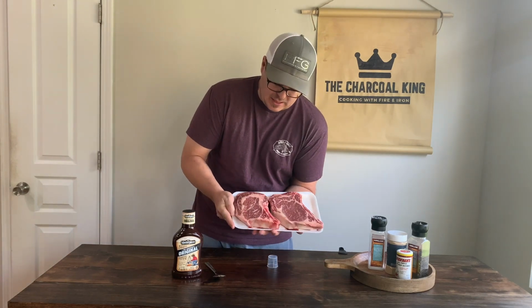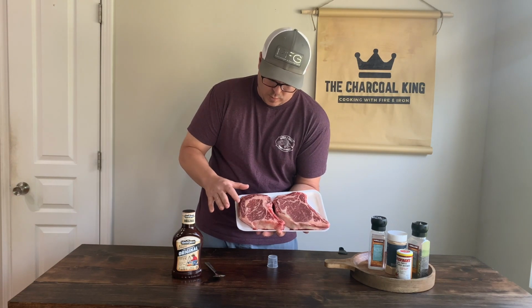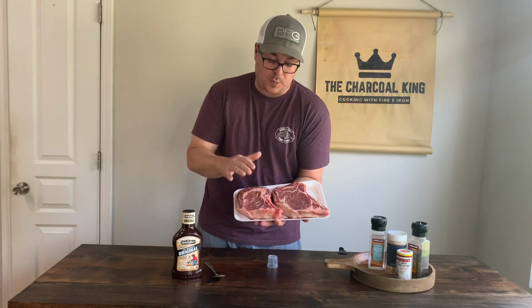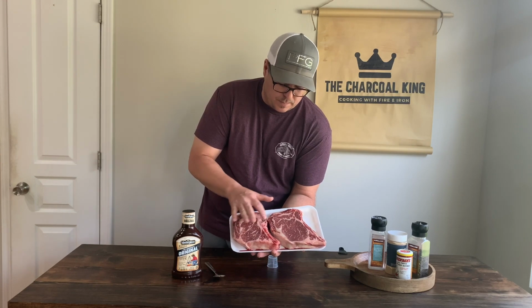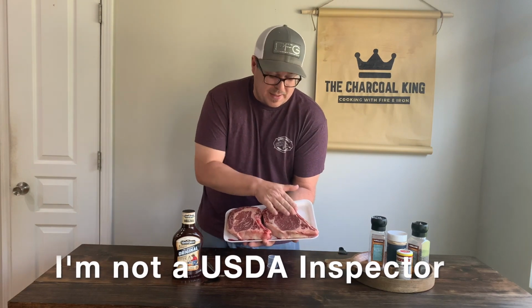I don't know if you guys can see this, but the fat on this one is just absolutely incredible. My unprofessional opinion, this is so close to prime, it's not even funny. This came in the same package, and you can see the difference in the fat and the marbling on this one than you can on this one. My unprofessional opinion would be this is more a choice.